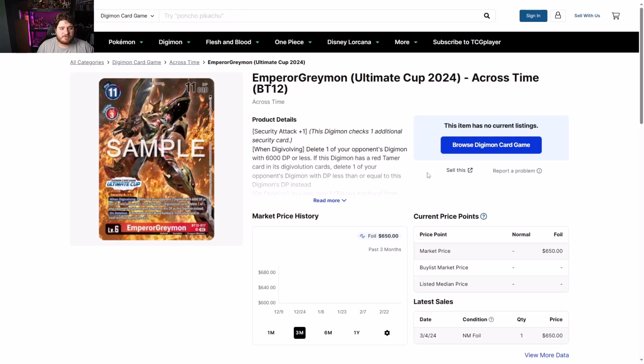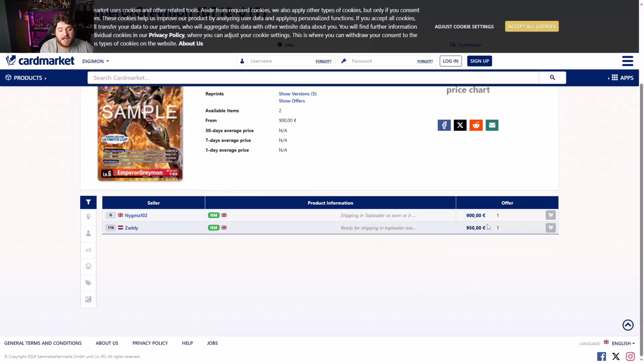So there's going to be a time and place where there's going to be a double bump, I think. That's going to be once we see the Emperor Greymon new support that's going to help the deck out. That's going to bump this in price. And then anything else from there, low stock quantity will just bring this up again. Europe side, €900, €950. Not happening.